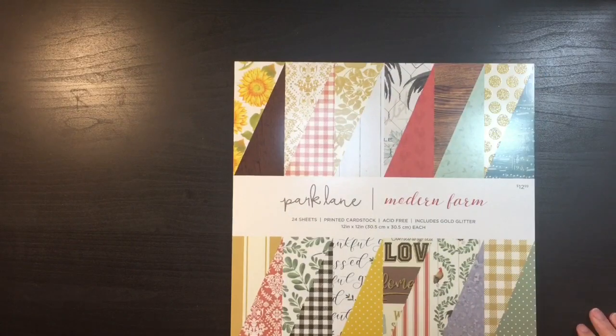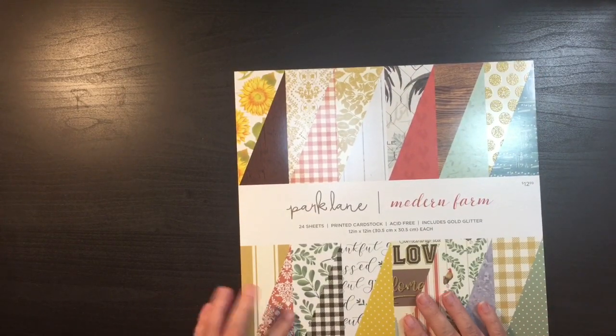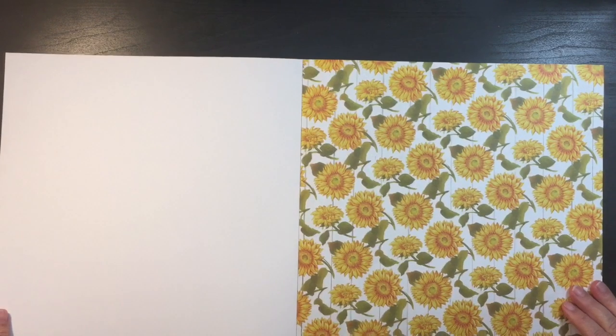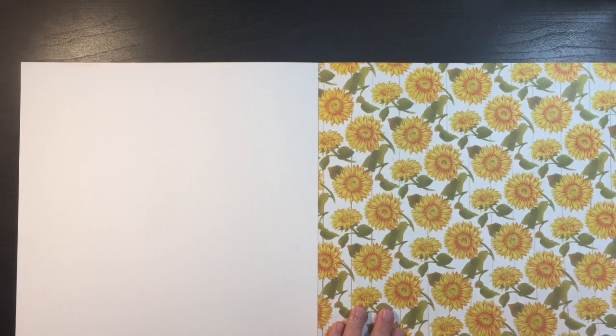Now I'm getting into my paper pads that were $12.99, so half off would be $6.50. And these are all Park Lane again. So this one is Park Lane Modern Farm. And since my daughter and her husband have a farm, and my grandkids are farm kids, and my son's girlfriend is on a farm, so we live out in farmland, this is like the perfect thing for my family.